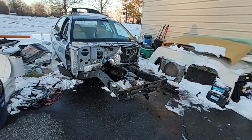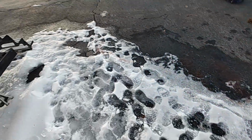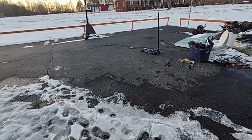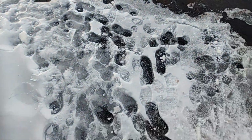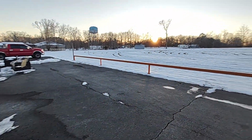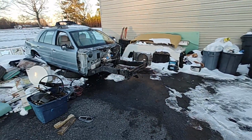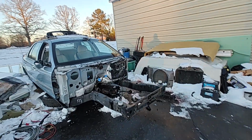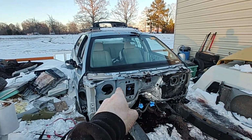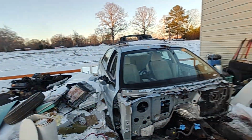Alright guys, here with a little update. It's starting to get late and even colder. I have slipped and busted my butt 3 times today, all the way to my back. Hard falls. It is slick out here, man. Look at that. All this right here is cleared up. Still snowy out there, but where I'm working at today, solid ice. Anyway, you see here we got the motor pulled today, got the AC box off, got most of the wiring out. We got the dash pulled.